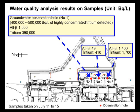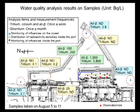In May 2013, high levels of tritium were detected from the groundwater in the coastal area at the east side of Units 1 to 4 turbine buildings. Monitoring of the surrounding groundwater and the seawater taken from the port was strengthened. As a result, we confirmed that groundwater taken from a certain part of the ground was contaminated. From investigations so far, we assume that the most probable cause is that part of the residual contaminated water, which leaked to the ocean through the trench in April 2011, has seeped under the trench and reached the surrounding soil.